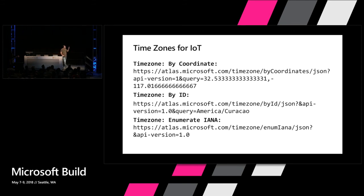And so talking about the structure of this, you'll see atlas.microsoft.com. That's effectively our host name. And then time zone being the actual service name. So I point this out because the structure of our REST APIs is the same. You'll find the base name, you'll find the service, and you'll find the method. The JSON is the output type. The API's version is the version number. And then you'll find query.